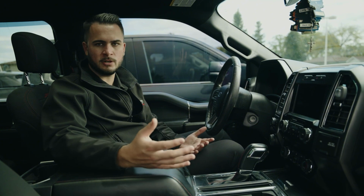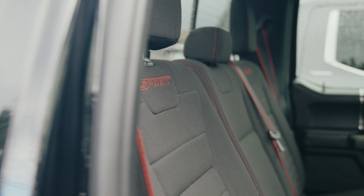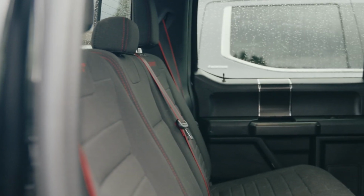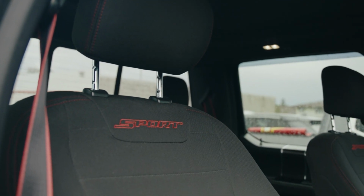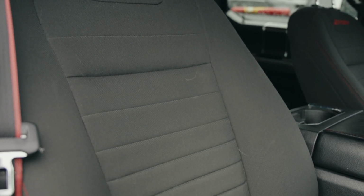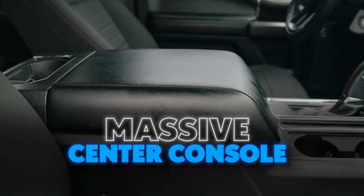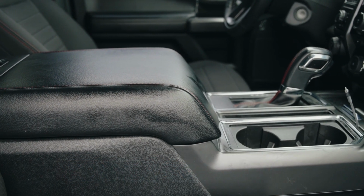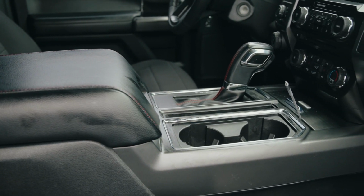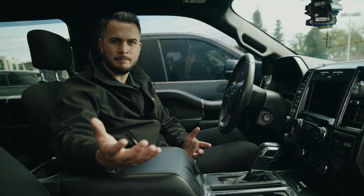Now, looking at the layout of the vehicle, I've been in many, many Fords before, and this just looks like a very, very typical Ford. Yes, you've got Sport inside on the seats for the rear and front passengers. You've got these cool seat belts with the red stripe with the black inserts in the middle. That's a nice touch as well. They do have massive, massive center consoles for storage, which is great, with more storage down on my driver's side, right knee down here and into my door. But everything else looks pretty basic to me.